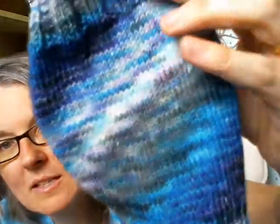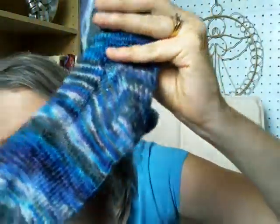I finished the one sock, and I have decided this is going to be a shop sample. So this is the first sock, and this is in my Aurora Borealis colorway on my sparkle base, which probably will be hard to tell in this light. Sparkly! There you go.